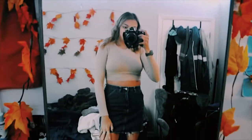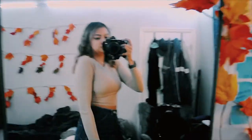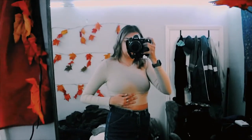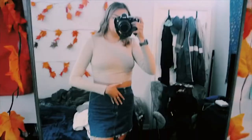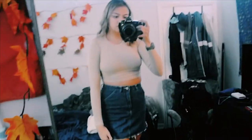This is outfit number one. I just paired it with a plain, basic tan long sleeve top from Garage, and this gorgeous jean skirt that I thrifted. It was a lot longer before, but I just cut it, but I think it's 0.0.